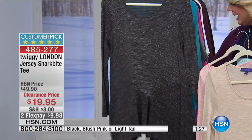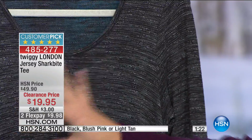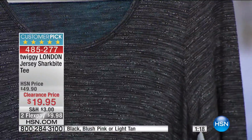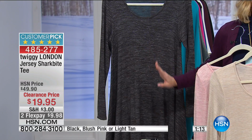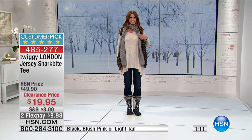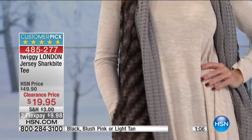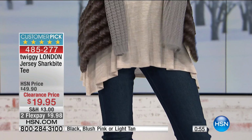We have it available in black, correct? Yes. And the black has almost like a heathered gray, and that's most limited, running throughout the fabrication here. So that's pretty. All of them do have a textural feel to it. Black is most limited. We offer it in extra small through size extra large, 1X through size 3X. So you look so cozy. Between your jeans, she has her denim, her DG2 jeans on, her Sporto boots, her Twiggy little shark bite tunic, which is so flattering. And that vest is also going to be coming up a little bit later on for you.